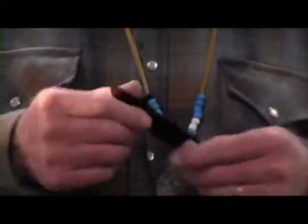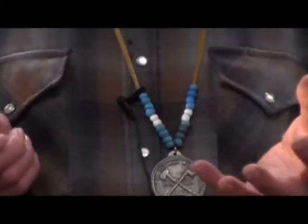The next thing is that we come up with a knife. Now, the knife would be what part of the body?